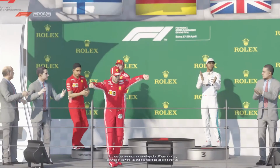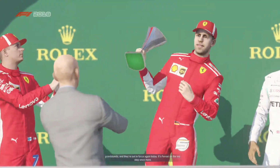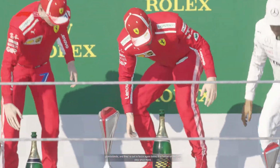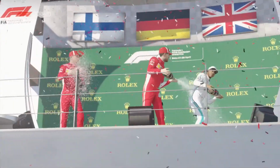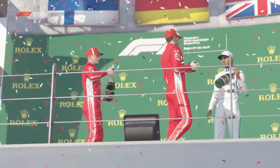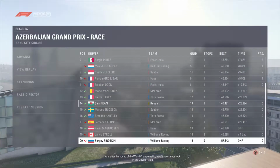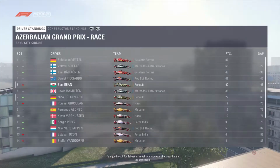So here they come now, out onto the podium. Wherever you go, anywhere in the world, the prancing horse flags are dominant in the grandstands, and they're out in force again today. It's Ferrari on the top step once more. And after this round of the World Championship, here's how things look in the drivers' table. It's a good result for Sebastian Vettel, who moves further ahead at the top of the table.